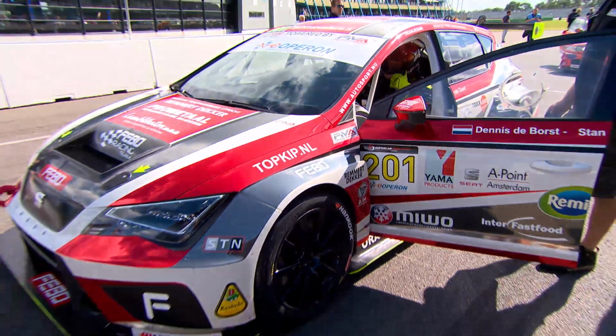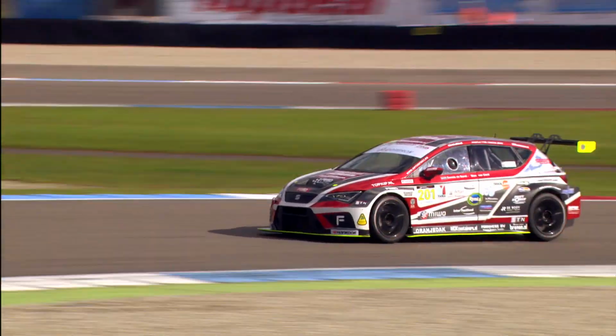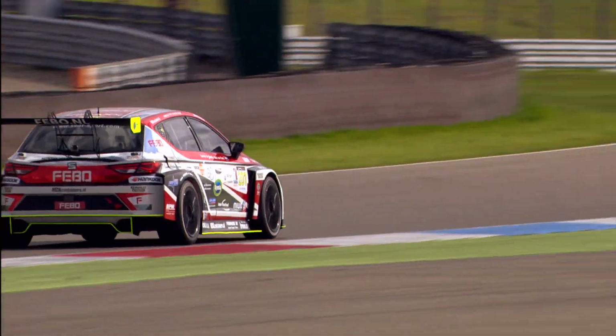Delighted to be given the chance to race this weekend by Dennis de Borst and Ferry Monster Autosport. Claiming pole for both races is great. Car was just amazing. Team gave me a perfect handling car, felt very well planted, and luckily I managed to find a traffic-free lap. So all in all, the perfect conditions for setting pole. I'm very happy.